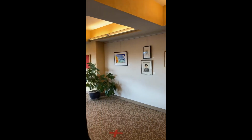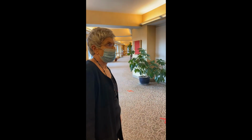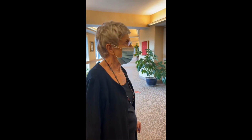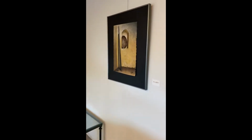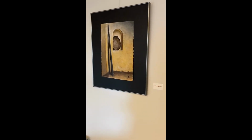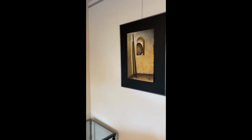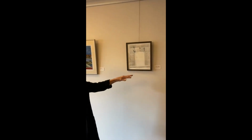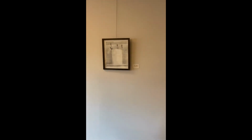This little gallery is new from about 3 years ago. We didn't have a place to hang our pictures, and so they made a special gallery for the class. First picture we see is Diane Blair's. She's been working with color. She started out at the very first little classes in black and white, which is where we do all our basics, which I thought this was a lovely, simple little picture.